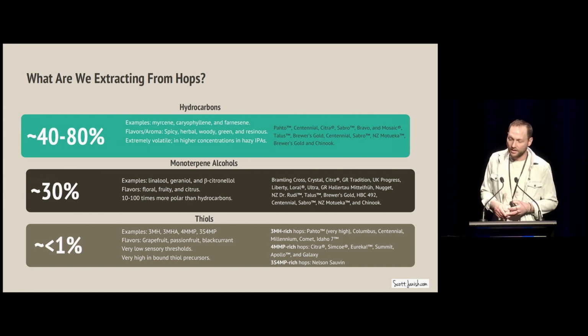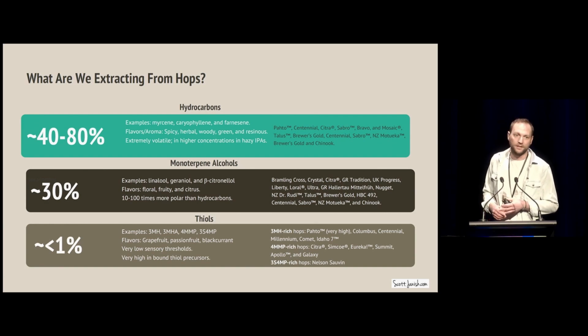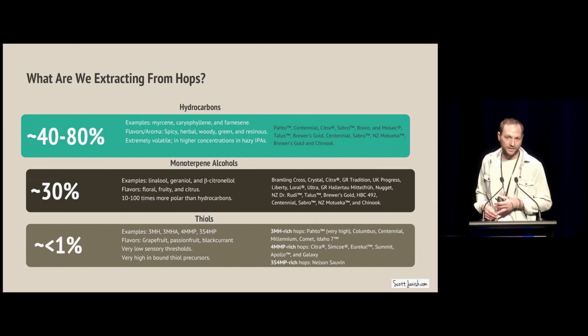And thiols, the main ones are 3MH, 3MHA, 4MMP, and 3S4MP, which is the Nelson thiol. I think it's interesting that a lot of that work was done by researchers at Sapporo, who I don't think ever use the hop. Maybe I'm wrong, but it's nice of them to do some of that dirty work for us.